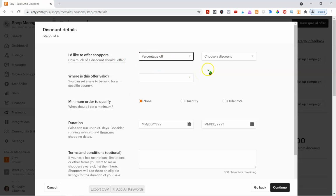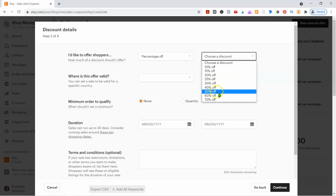Now in this one though, you could do a percentage off. This is the part I don't really like about this, that you don't get to pick the percentage, right? So you've got 20, 25, 30, 40. What happened to 35? What happened to 45? It's like they've just given you these and you have to pick one of these, and you can't be less than 10%, which is kind of annoying, because if you want to do like a 5% off or something, you can't do that. So you're limited on what you can do with the Etsy options.